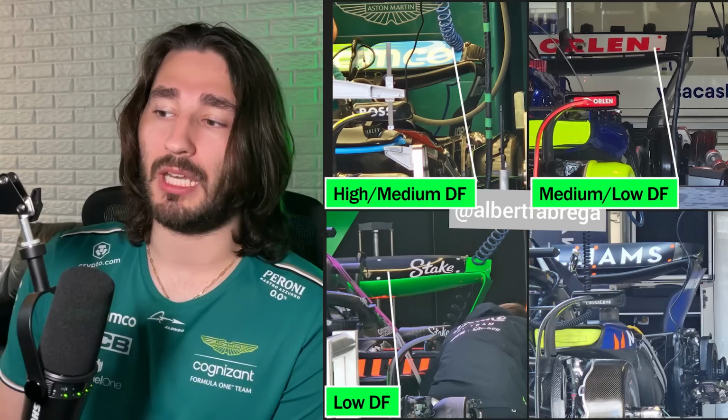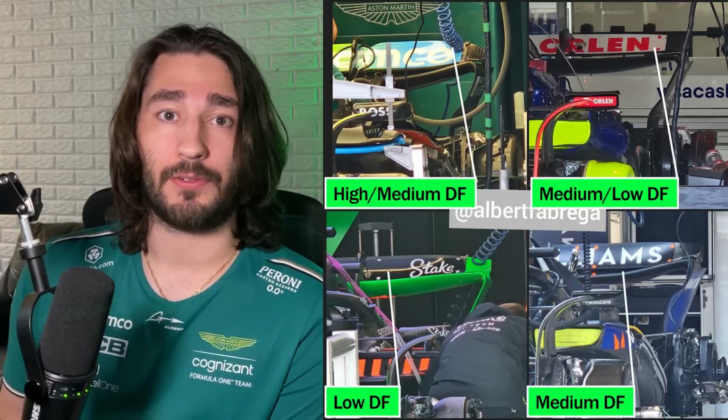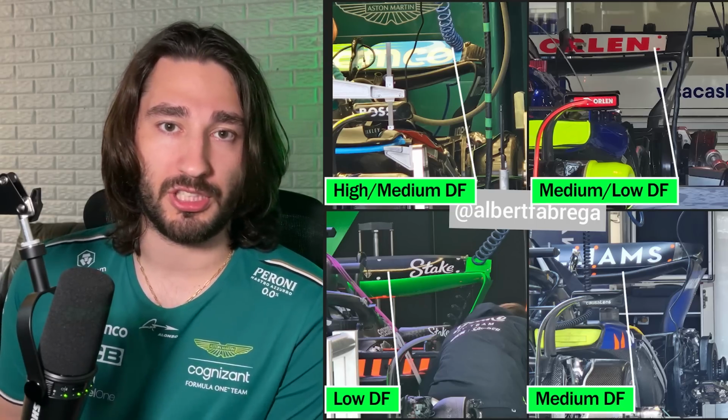Williams then goes with a medium downforce rear wing. We've also seen this throughout the season, and pretty crazy to see the difference from 23 to 24. Now that their car is better on overall downforce, they don't need such a skinny wing at every single GP.